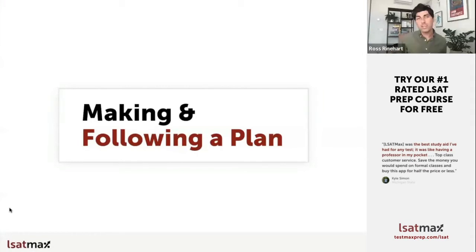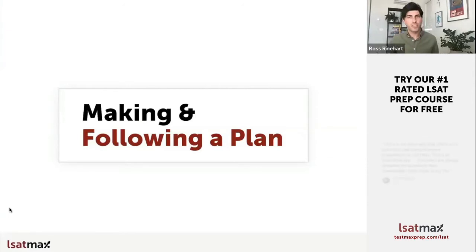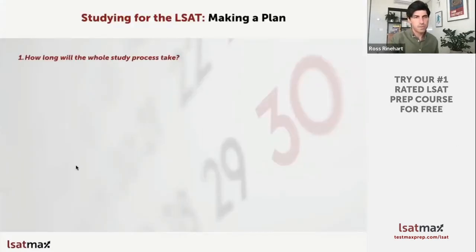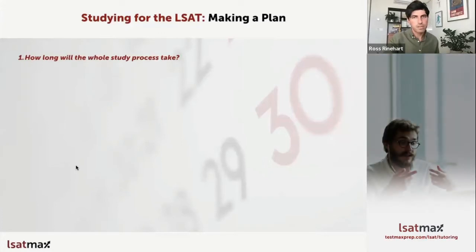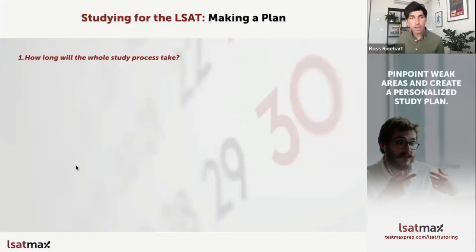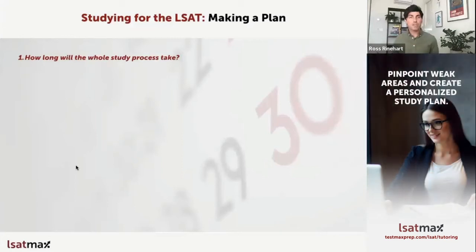When creating a schedule, we need to make sure we are making a sound, proven plan that will help us achieve that score increase we want to make. Let's talk about what that plan looks like. So, first of all, how long will we be studying? We don't want to be those people who study for a very long time and only achieve a marginal score increase. We want to plan out how long this will take so we can block off time during this hopefully not too long part of our lives.